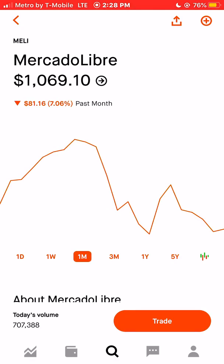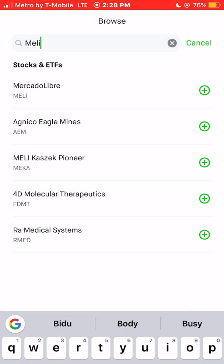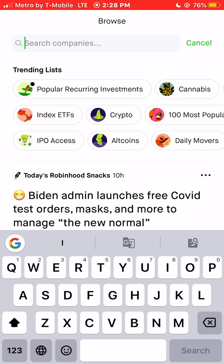It's still down 7%. I mean, and it's still down 3% from the week. So that was probably a day trade for someone. And you can see it gave back some of that in the after hours market. So someone was just trading it during the day.